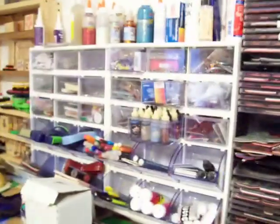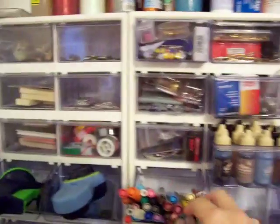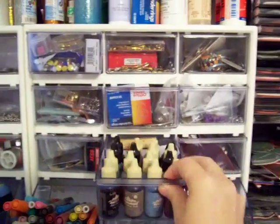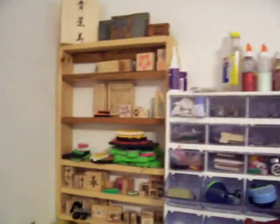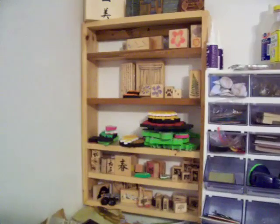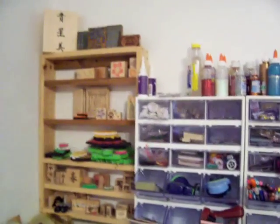I really hate this section over here because I have so much stuff that doesn't really fit in the drawers, like these pens and these alcohol inks. The drawer won't close, and now my brads, the drawer won't close, so I'm thinking of replacing that with something else. Mounted stamps crammed over in the corner. I have very few mounted stamps. I hate them. They take up way too much space, so I always try to unmount my stamps.